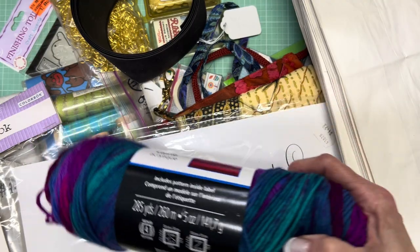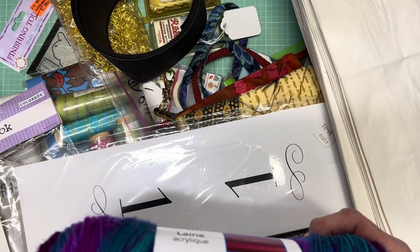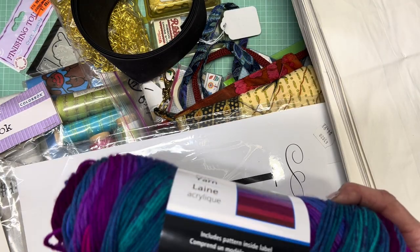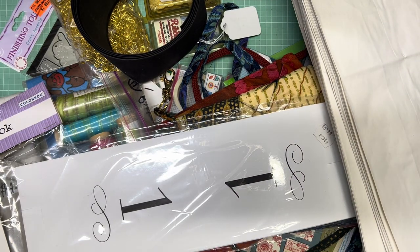So I picked up a ball of this. I think it might even be the right size that was recommended. So there's that. Okay, now the question will be, where do I put these things?